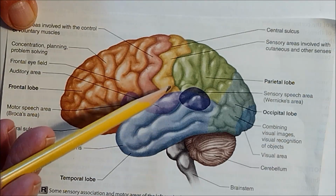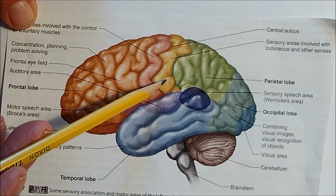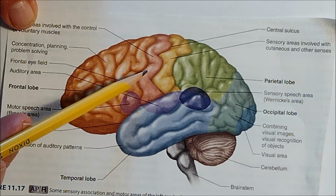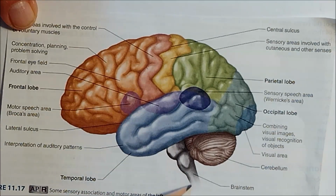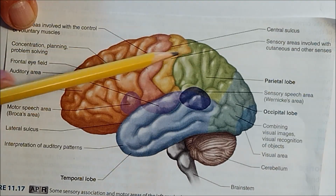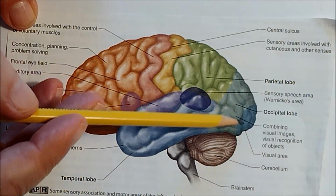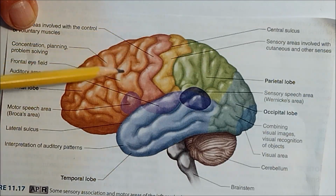And so when the brain has decided what the incoming sensations are all about, it sends messages out through the motor area, down through nerves, sometimes down the spinal cord to various parts of the body, telling the body what actions to take. All right. So that's the parietal lobe up here. So again, we've got the frontal lobe, the occipital lobe, the temporal lobe, and the parietal lobe.